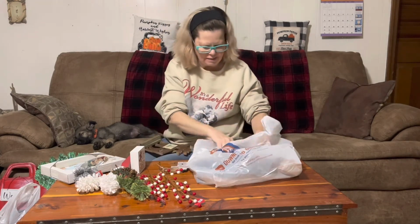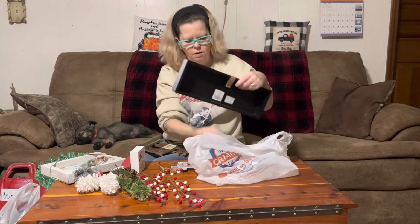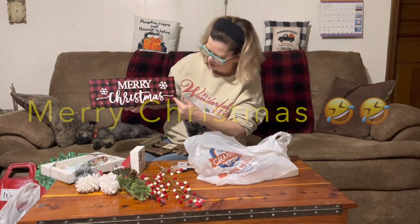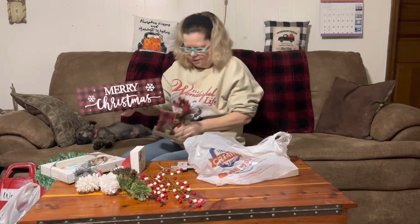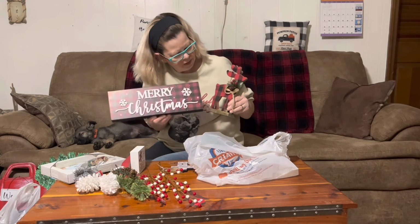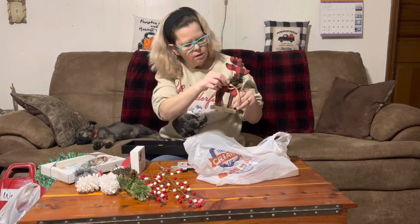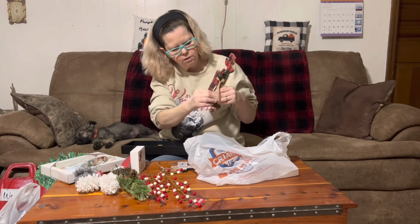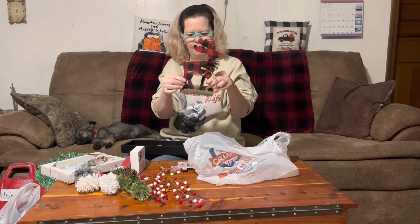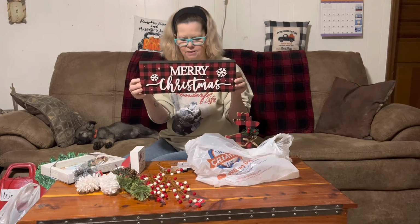All right, this is the last thing. Don't know where I'm going to put it around the house yet. But it's a sign with the buffalo check, snowflakes, and it says Merry and Bright. And then I got this little deer buffalo check sign. I thought I could put them together somewhere. The deer's got the berries and the pine cones and the greenery on it. The deer was $10.99, so less than $5.50. And this little sign was $11.99, so less than $6.